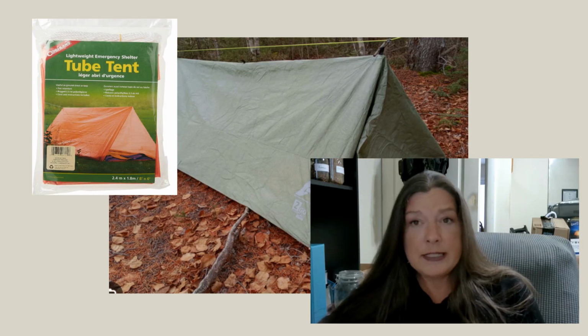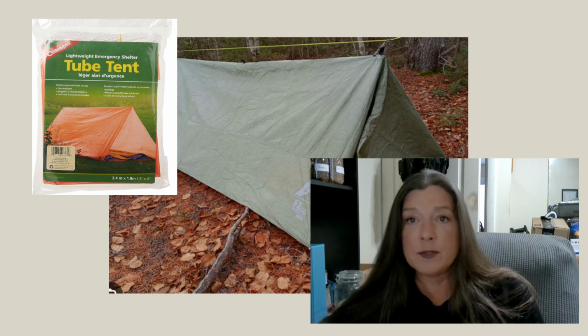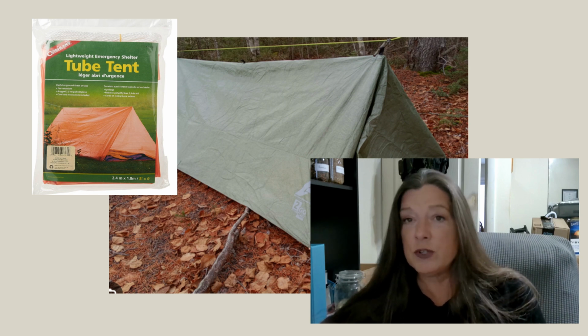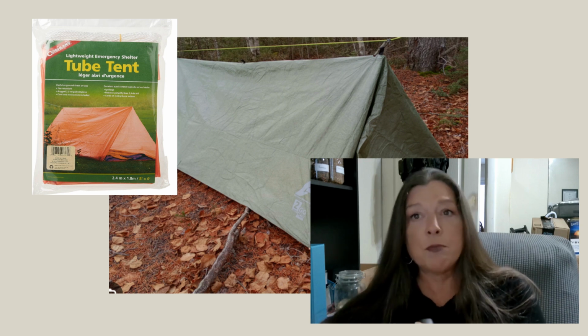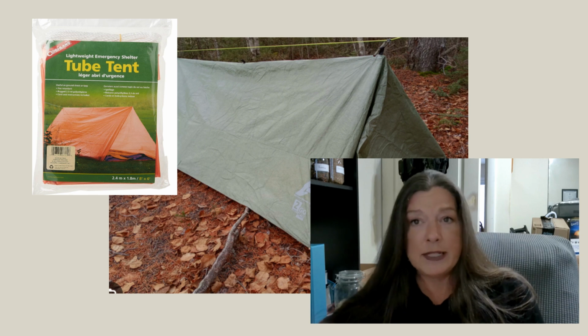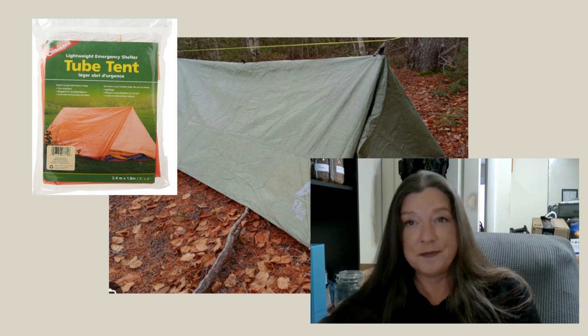And next on our list is a tent or some type of cover of some sort. If you have to bug out, something like this little small package that I show you here in the video is perfect. It fits in, it's compact, doesn't take up a lot of space. This is all you need.